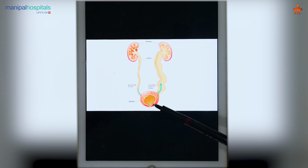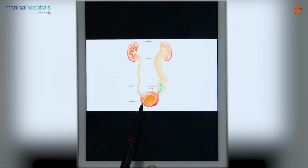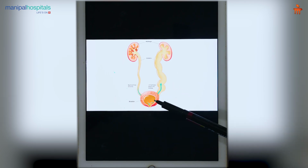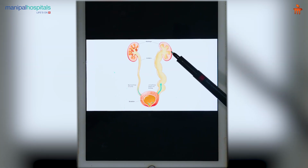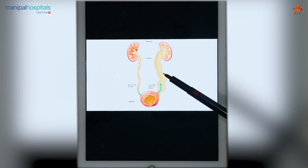vesicoureteral reflux. In this image, you can notice that the urine, instead of completely going down from the bladder, partially is also entering into the ureter. This is a normal ureter where the direction of flow of urine is only from kidney towards the bladder, but here it is ascending upwards. This condition is called vesicoureteral reflux, and because there is excess urine getting collected within the kidney and the ureter, there is bulging of the ureter and the kidney. So this is hydroureteronephrosis caused because of vesicoureteral reflux.